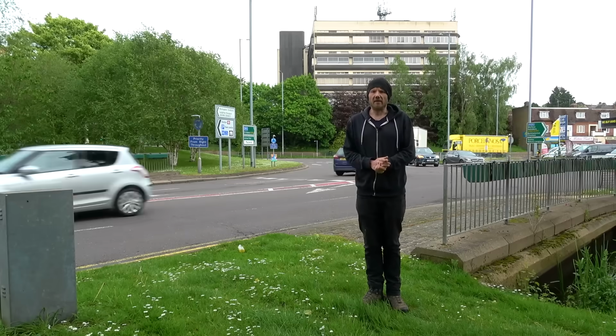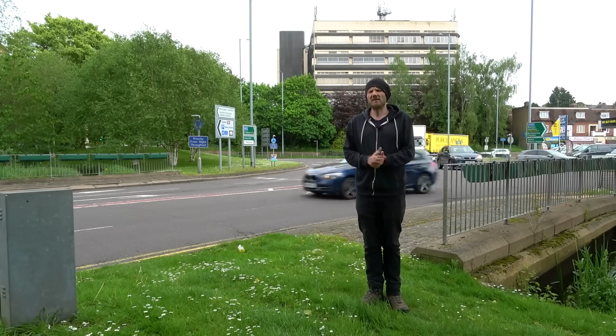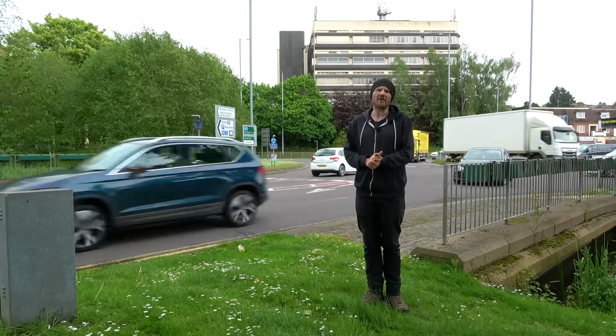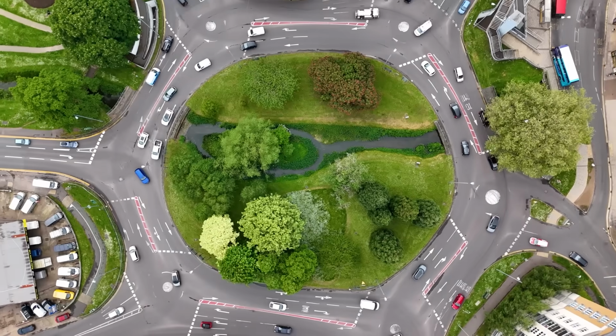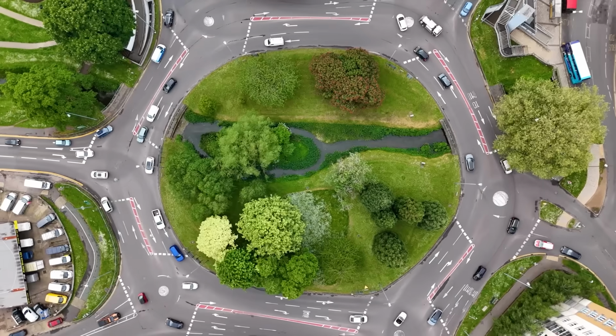When you say magic, you think unicorns, fairies, David Blaine. You don't think Hemel Hempstead, but despite that, this dump of a town that Buncefield failed to wipe out is home to something magical, and it's known as the Magic Roundabout. Except it's not the Magic Roundabout, that's in Swindon, and by the end of this video, you'll know why.